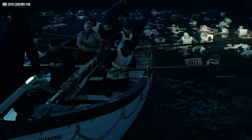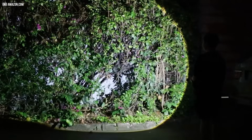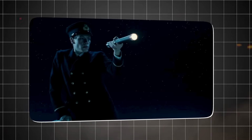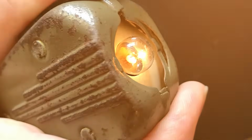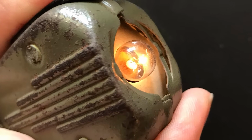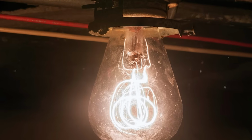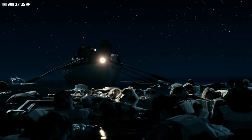You see, the light beams are bright white, kind of like the ones from modern-day LED or halogen flashlights. That sharp white light might look cinematic, but it didn't exist in 1912. At the time, the most commonly used handheld torches would have had a yellowish, warm glow thanks to the old-school incandescent bulbs or early carbon filament technology. Basically, those lights were more like weak lanterns than the laser-like beams we see in the movie.